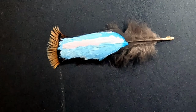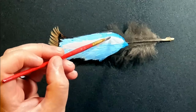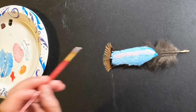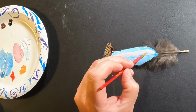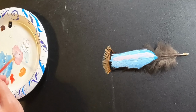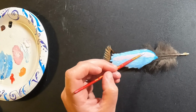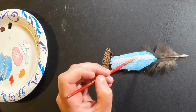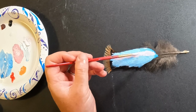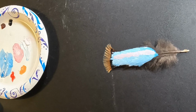So that's a nice pinkish hue. Get a little bit more pink going in there. Okay, whoopsie doos. All right, be back in a minute.